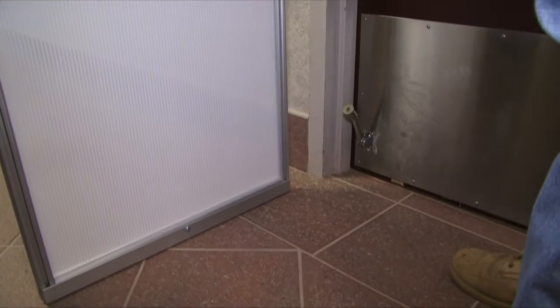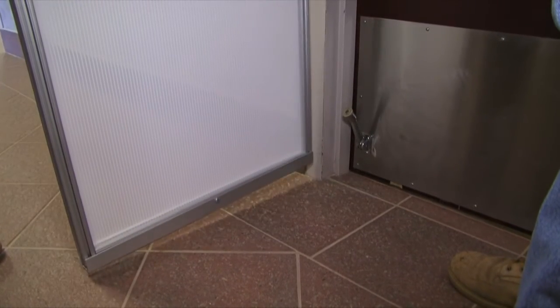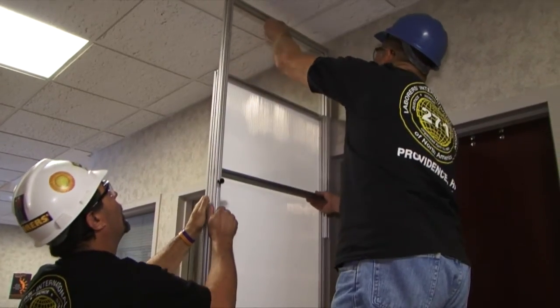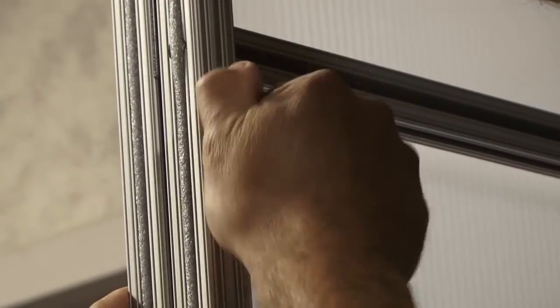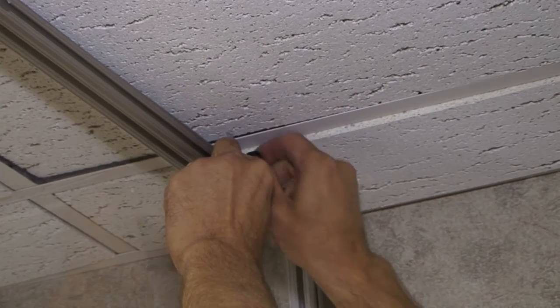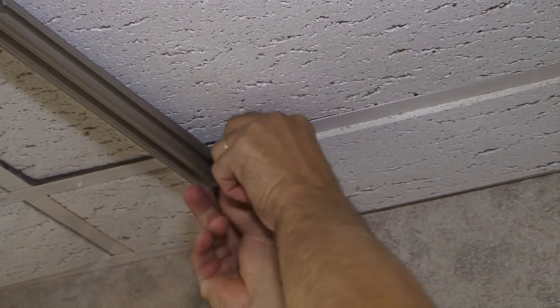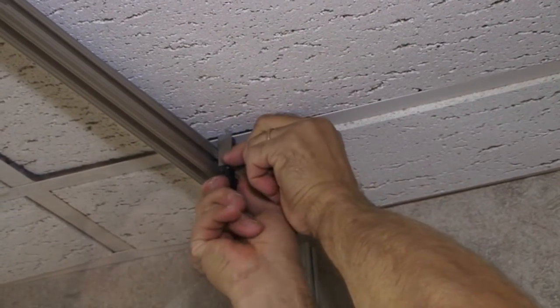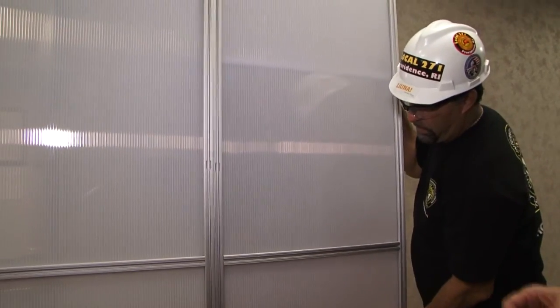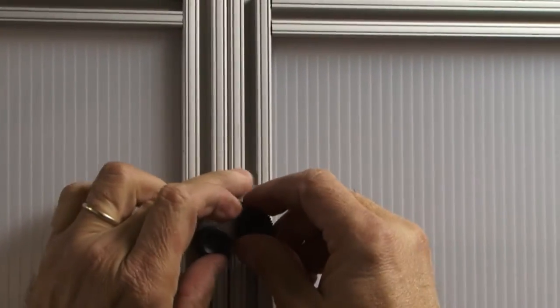To install a modular panel, set it on the floor close to its final position. Loosen the thumb screws on the sliding top panel and extend it up to the ceiling. Next, tighten the thumb screws to hold the sliding top panel in place. Then, secure the top rail of the panel to the ceiling using grid clips. Position the next panel beside the first and join them together with the locking clips.